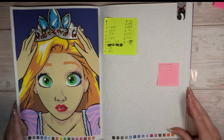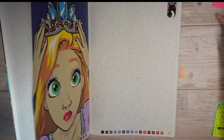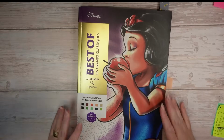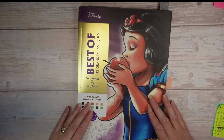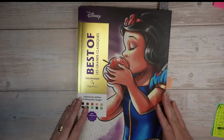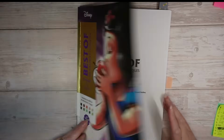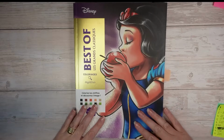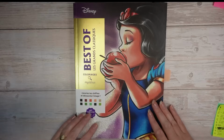But it was quite a nice, fun little something a bit different for me. I can take them all out now, can't I? I'm not going to get hundreds of these. I'll probably just stick with this one and see how many of it I get done. But best of Les Grands Classiques, I think, is it Hachette Heroes? Art therapy books anyway. I'm sure you lot know. Yes, Hachette Heroes. I'm not making it up. This one was just from Amazon. I've not ordered any from Lyrica or whatever it's called. I've never even ordered from them, ever.